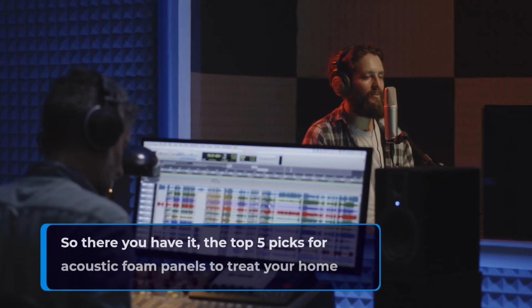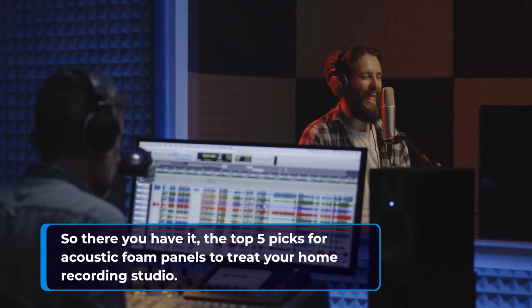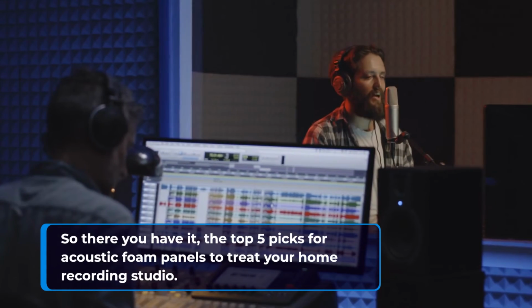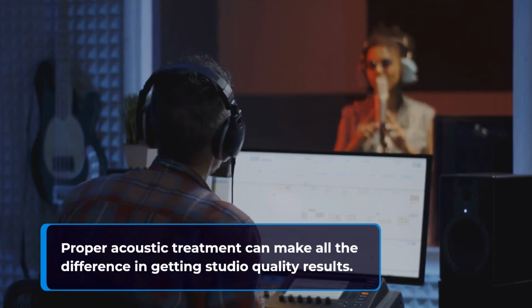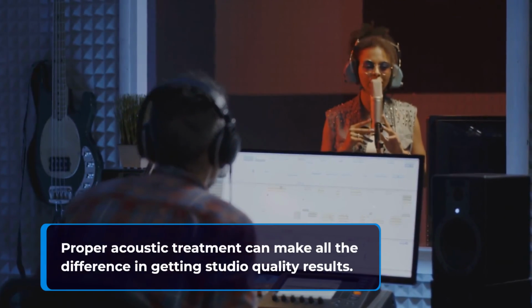So there you have it, the top 5 picks for acoustic foam panels to treat your home recording studio. Proper acoustic treatment can make all the difference in getting studio quality results.